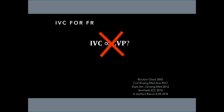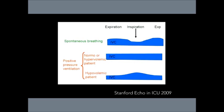More studies, however, have examined the use of the change in IVC diameter with respiration as a test for fluid responsiveness. Now, as you know, in a spontaneously breathing patient, the negative pressure generated during inspiration should lead to decreased IVC diameter as more of their blood volume is drawn intrathoracically. This is the opposite of a patient on positive pressure ventilation, in which inspiration via a positive pressure breath will lead to positive intrathoracic pressure and a bigger IVC.